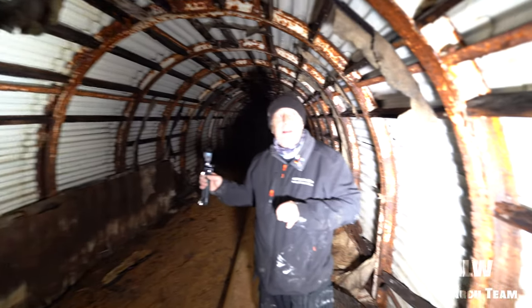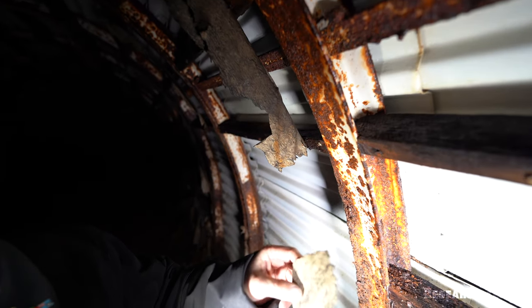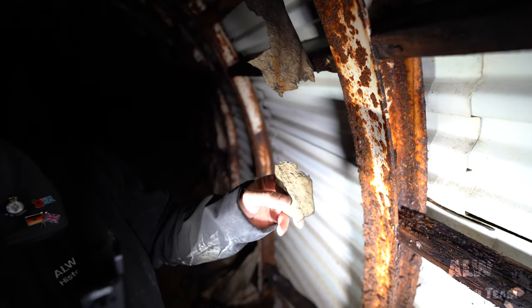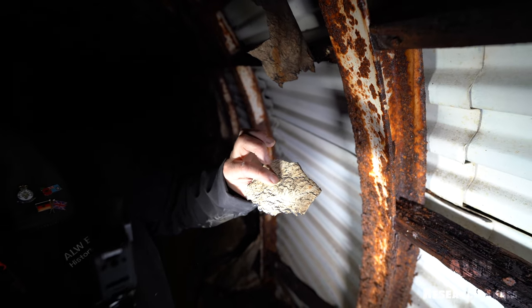Is that what it is? Wax paper and tar? Well, I couldn't work it out. It's what they use. The ducting's covered in it, and it's what they used to use in the old days, before they had all this modern stuff. And it's like cardboard, and it's soaked in wax.